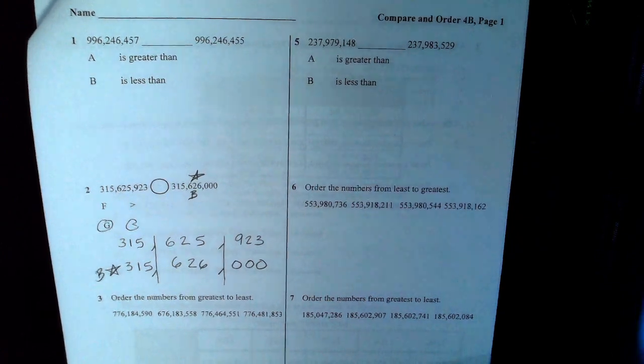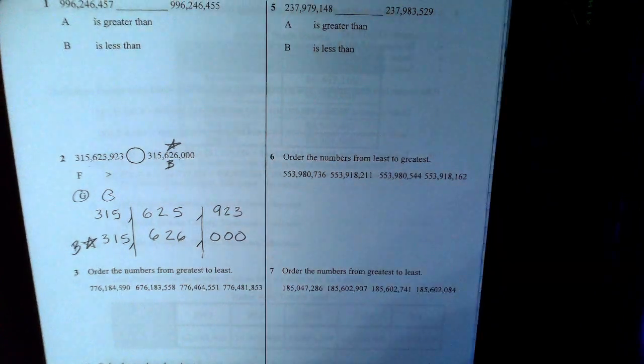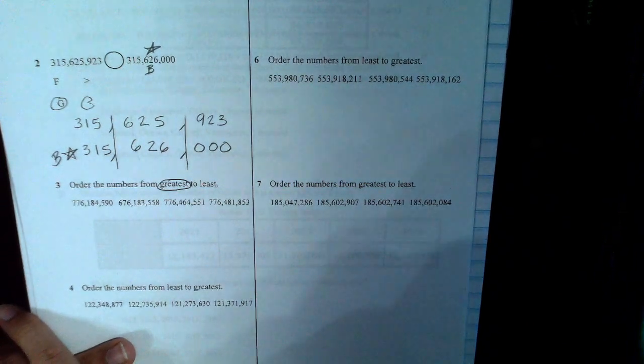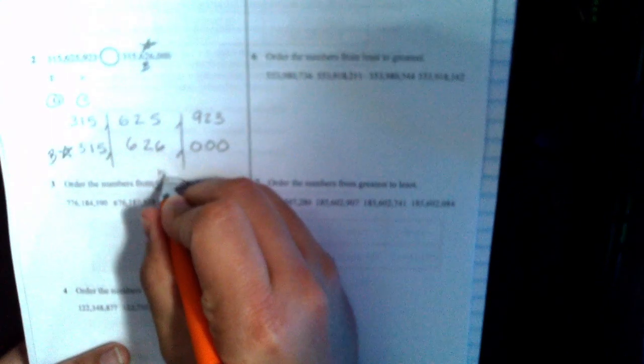Okay, now I want you to try problem 3. I'll give you a little bit of time to do problem 3 and then we'll check it. They give us 4 numbers and they tell us to order the numbers from greatest to least. Since they said greatest, that means they want big numbers. I'm making my list. I need to remember that. I'm looking for the big numbers first.